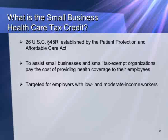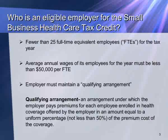Okay, now let's start off by talking about some basic rules for being eligible for the Small Business Healthcare Tax Credit. Who is an eligible employer for the Healthcare Tax Credit?